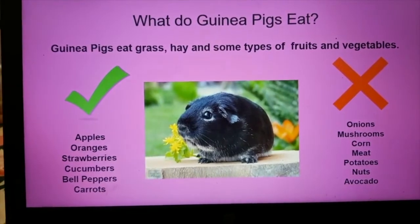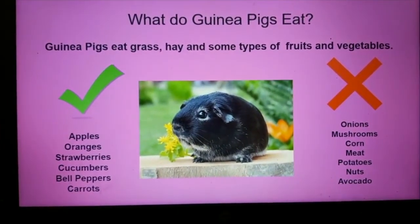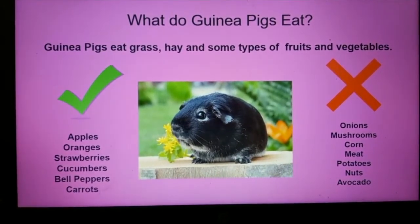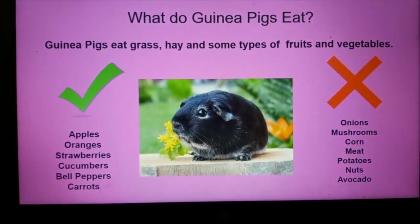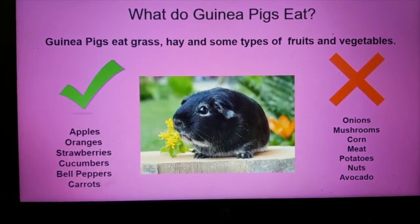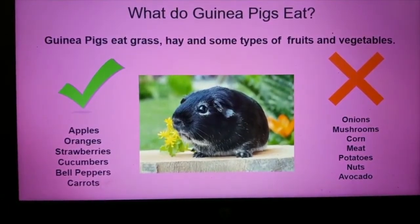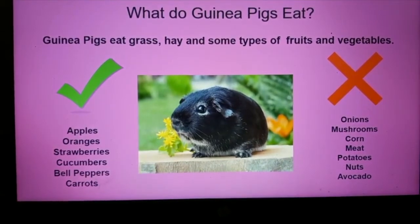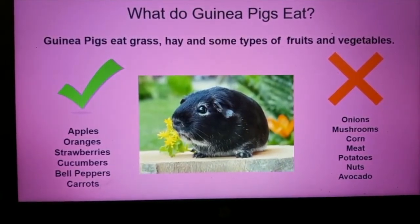What do guinea pigs eat? Guinea pigs eat grass, hay, and some types of fruits and vegetables. Good food for guinea pigs: apples, oranges, cucumbers, strawberries, bell peppers, carrots. Bad food for guinea pigs: onion, mushroom, corn, meat, potato, nuts, and avocado.